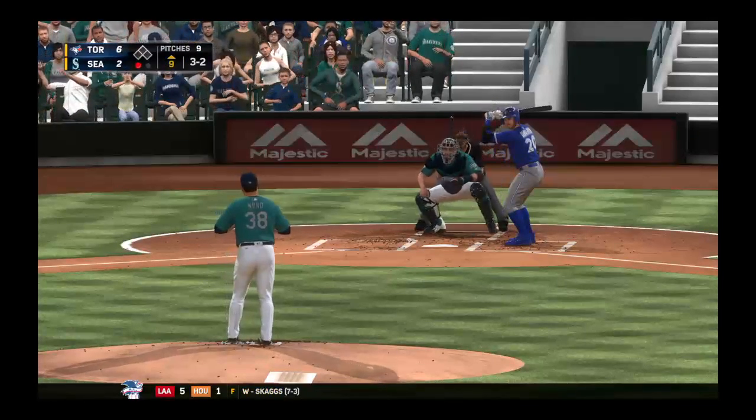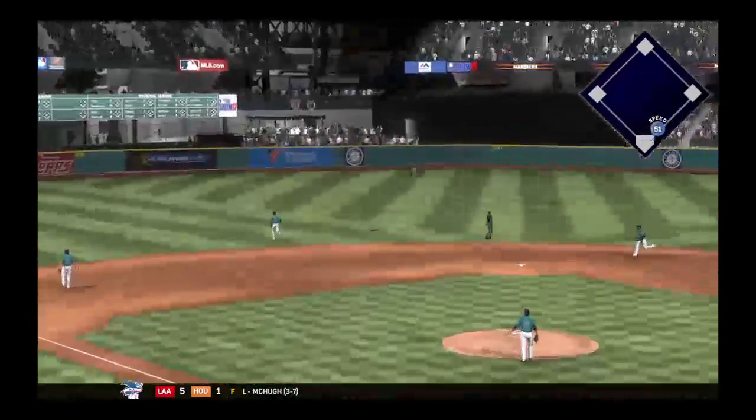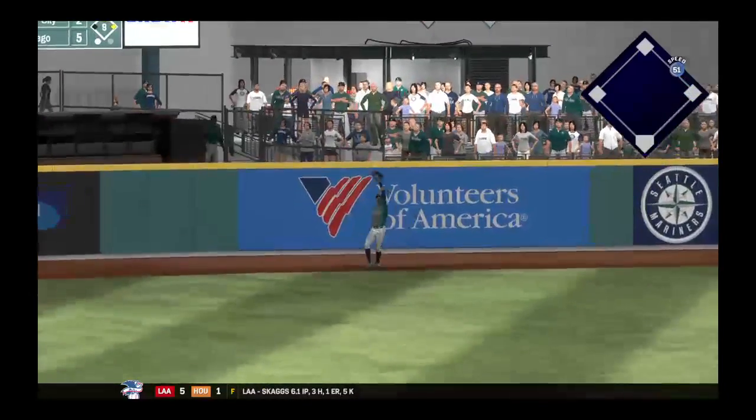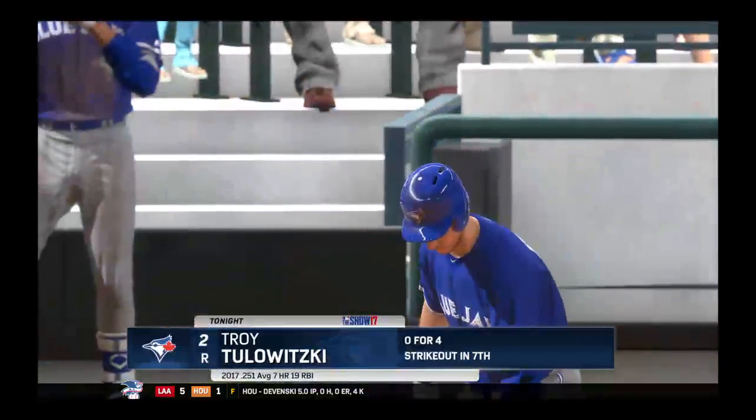Hey, I know the idea is to try to get the guy to swing on a 2-2 pitch, right? But that one was so low, I don't know anybody that would have swung at that pitch. Martin is there to take it, and that's the second out of the inning.